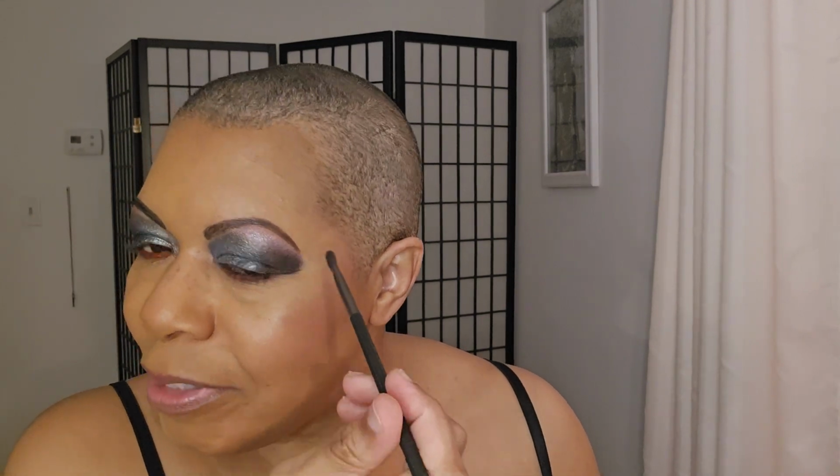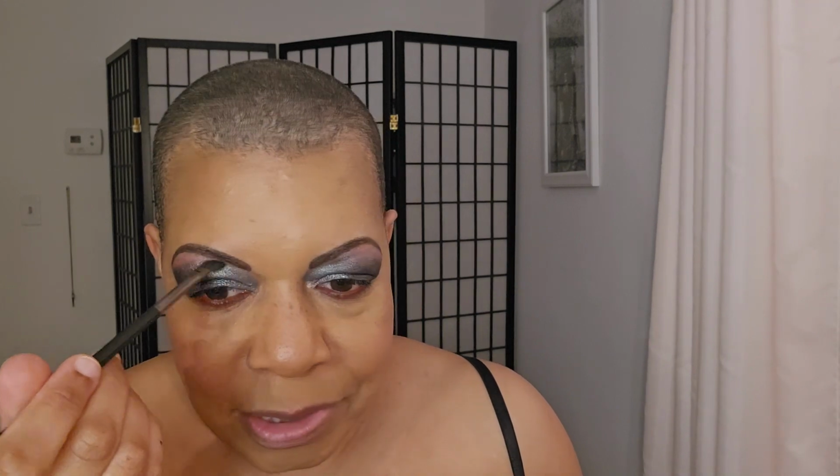So yeah, it did do it, and it's because it's shiny too. I think if it was a matte, it wouldn't have done that. Again, that's this shade right here, and it is a shimmer shade. Sorry for poking you in the eye with my brush. And so we are putting it on the line. Y'all weren't liking it, and I'm like, we're gonna just try something else.